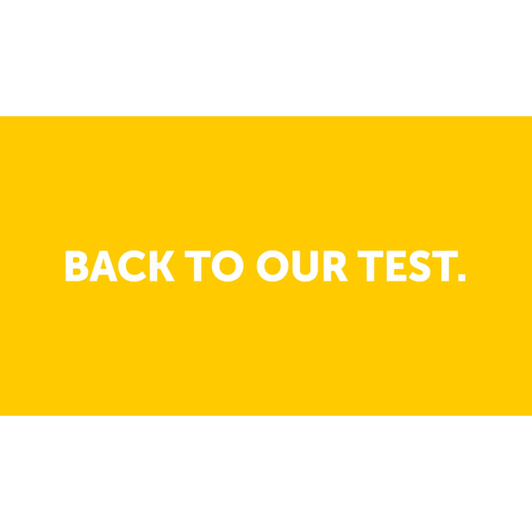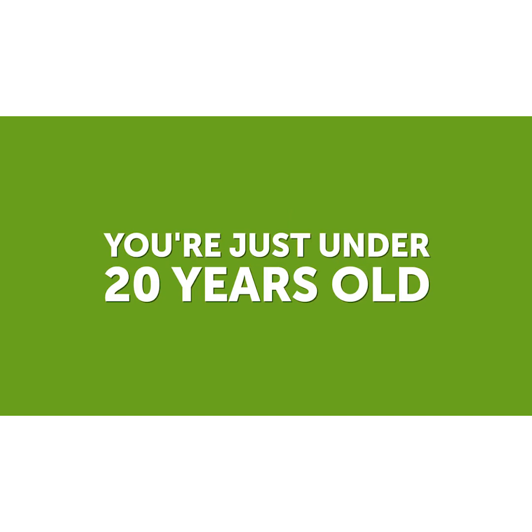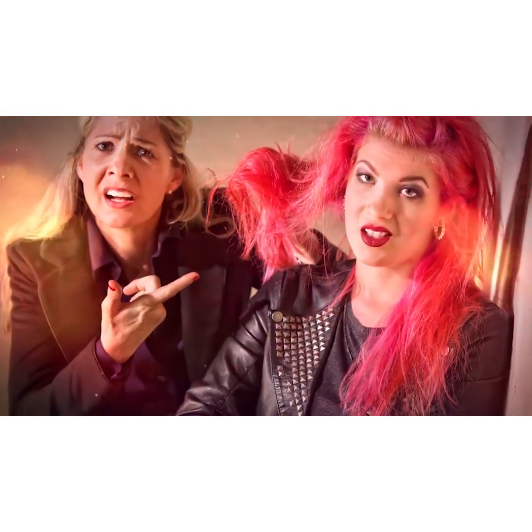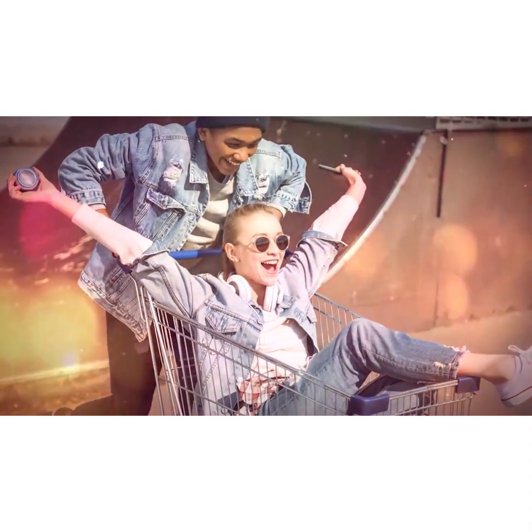Results are finally here. If you got 7 to 12 points, mentally, you're just under 20 years old. It doesn't matter what your passport says, you're a carefree teenager at heart. If you're way older than 20, congratulations! You've managed to carry this constant feeling of enthusiasm and love for life through all these years. Keep shining!